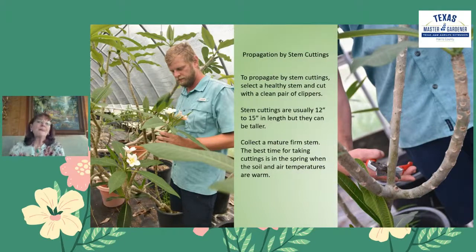But okay. This is propagation by stem cuttings. You need to select a healthy stem and cut with a clean pair of clippers. That means you need to take an alcohol swab and wipe both sides of the clipper blades, because you can transport a disease from one plumeria to another. This really is an important factor whenever you start clipping plants back. Always clean, always clean, always clean.